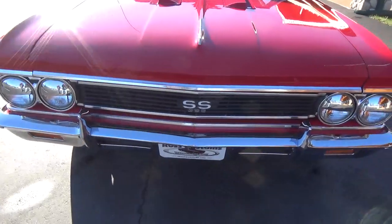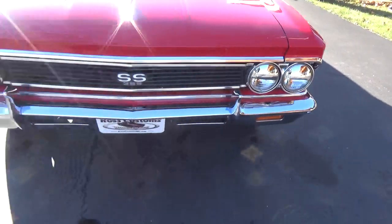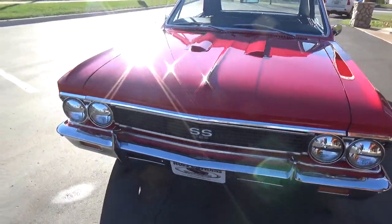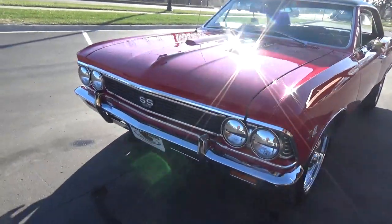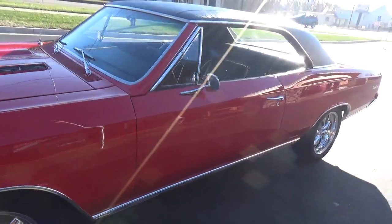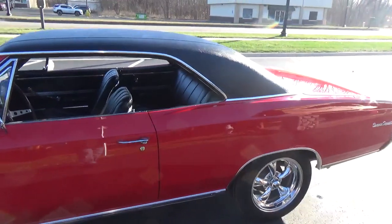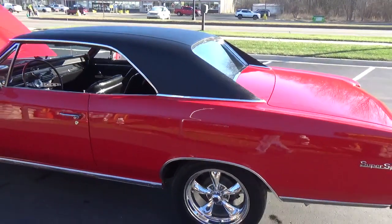It's had a very nice restoration done a few years back. The bumper's all been re-chromed, new moldings around the headlight bezels and the hood. The grille is original. The car's real straight, flat down the sides. Vinyl top's in excellent condition. Just a very, very nice car.